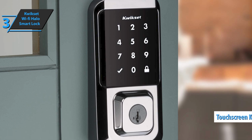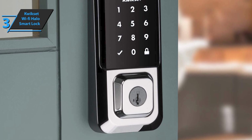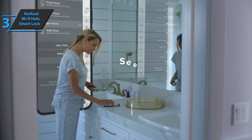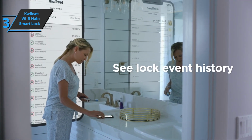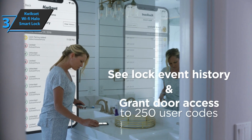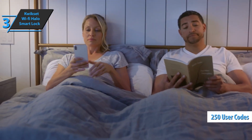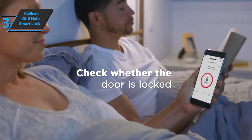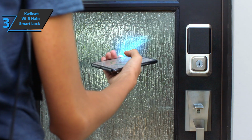Safe mode completely disables the keyboard and is a convenient and comforting option when you're away from home for a while. You also get a full history of the time and date when the lock was used. You can define up to 250 personalized user codes for visitors, which can be adjusted at any time. Codes can be limited to specific dates and periods.